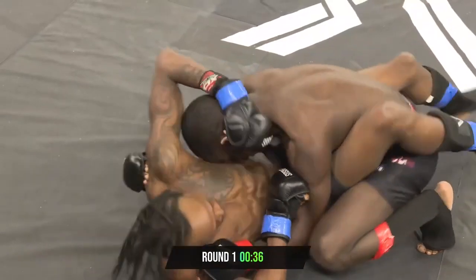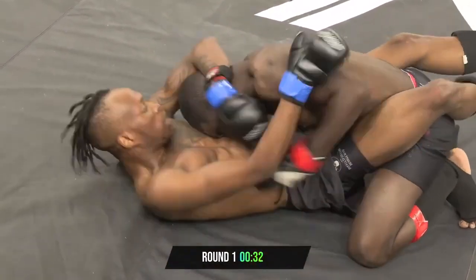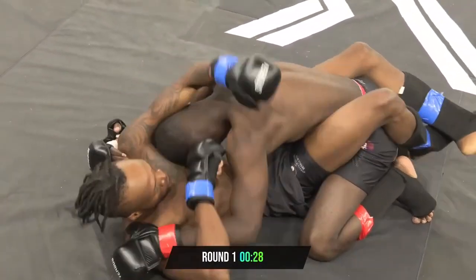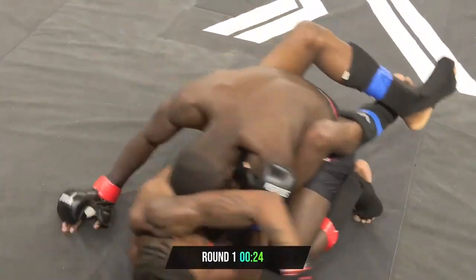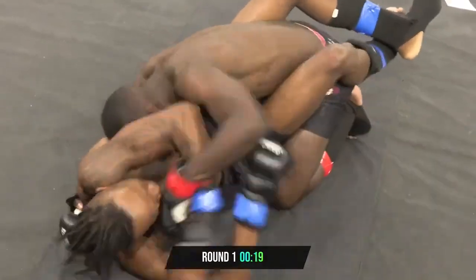Yeah, it's absolutely amazing. It's a 10 by 10 meter decagon, and I'm pretty sure it's the only one in the world. It gives a lot of space to move, but if they are good stand-up fighters, they have a lot of range, and it's going to force the wrestlers to close the gap quickly.